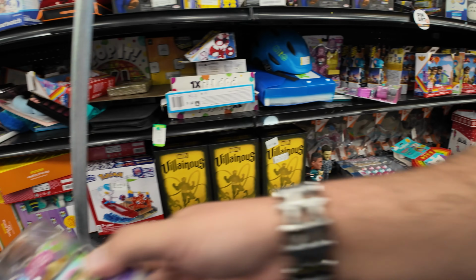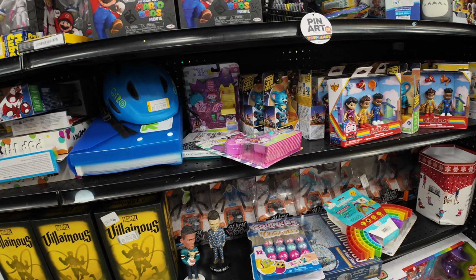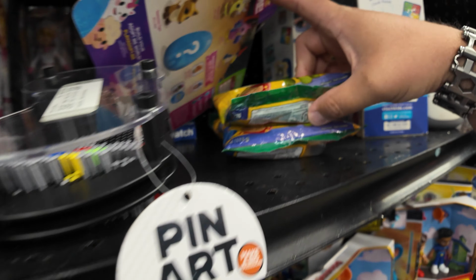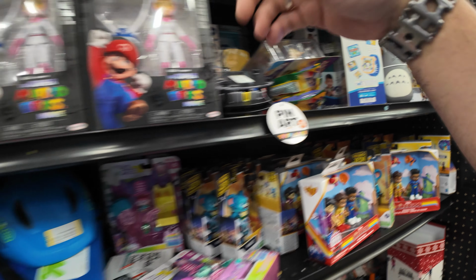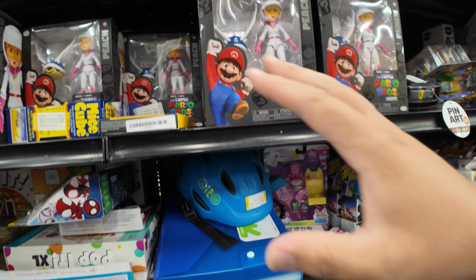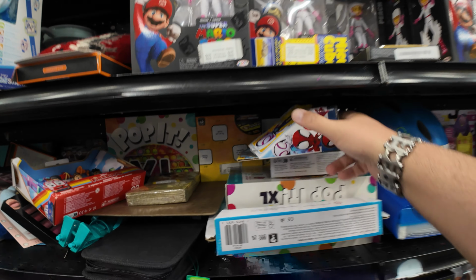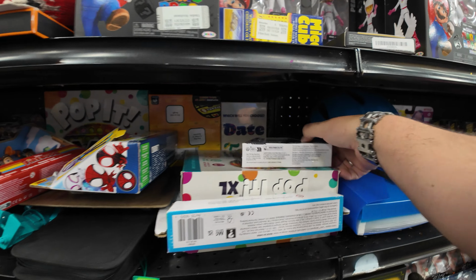This looks kind of cool. It's dinosaurs. Let's take a look. I mean, the theme of the day might be toys. You know, we take what Goodwill or flea market or whatever will give us, and we roll with it. Bunch of Super Mario. This is definitely Princess Peach, obviously. Nobody wanted this in stores. Why would somebody go online to look for it? So we're not really going to pick that up.